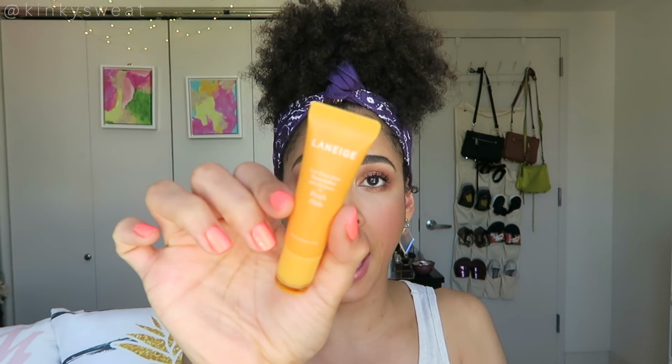It doesn't have that weird line near the inside. They feel nourished even after the lip balm wears off. So that's a really nice benefit from using this product. And I love the packaging. It's a soft matte color.